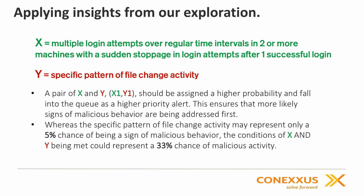Obviously, if X and Y are happening, that pair should be assigned a higher probability and probably fall higher in the queue as a higher priority alert. This ensures that if you have a security team, the more likely signs of malicious behavior are addressed first, or else that 48-hour window could have already passed. Whereas the specific pattern of file change activity may represent only a 5% chance of being a sign of malicious behavior by itself, when the conditions of X and Y are both met, it could represent a 33% chance of malicious activity. By taking this approach, I hope you get the sense that we start thinking in terms of probabilities and assigning priority to the alerts coming into the system.